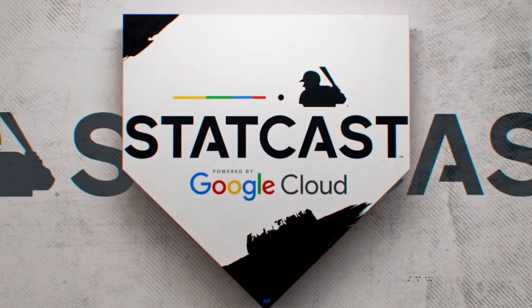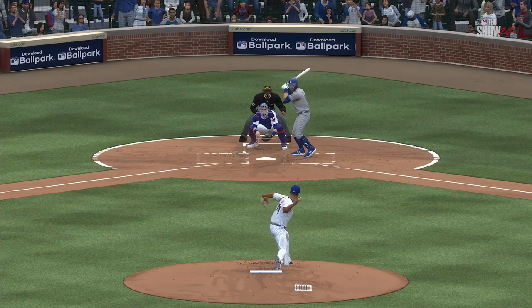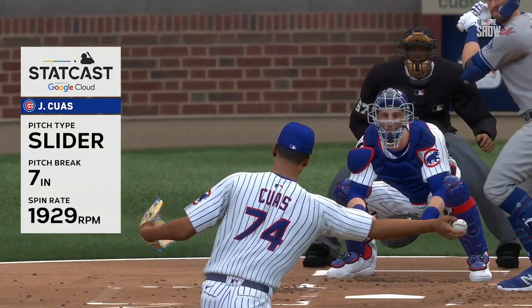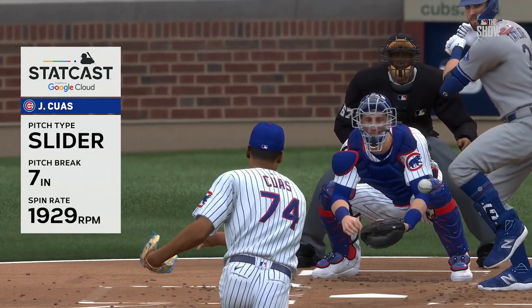With two strikes, you're looking to protect, and halfway to the plate, you know you've committed, and you know you're going to have no chance of touching it. Tell you what, sometimes you just have to tip your cap.